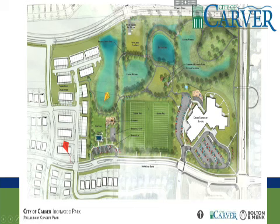And then we focused quite a bit on passive spaces in this park. There's some casual seating here and permanent Adirondack chairs on some crushed gravel, and then casual natural seating throughout the rest of the park. So we're hoping to have spaces that can be used by a large age variety of the community. So that's Ironwood Park. We're anticipating construction to start on this project in spring 2022.